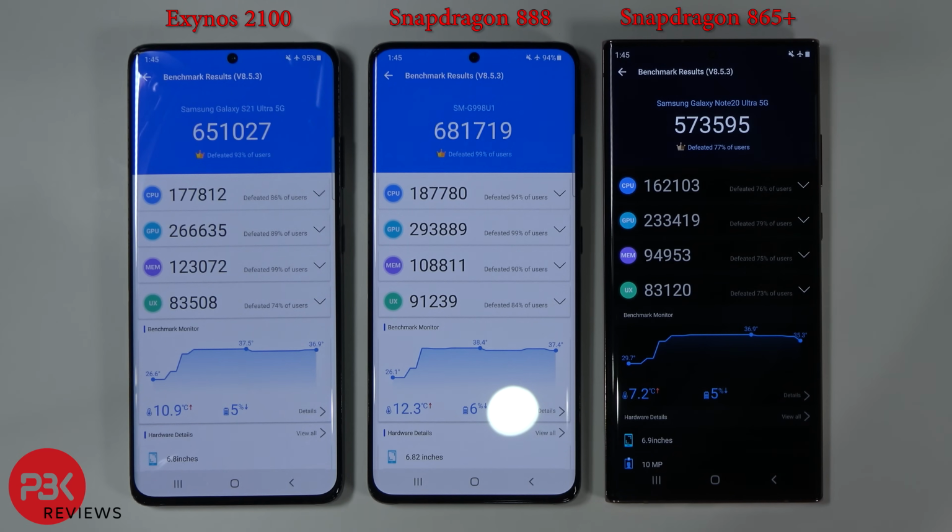Alright, so the Exynos 2100 finished first, and it scored 651,027. The Snapdragon 888 finished next, with a score of 681,719. And the Snapdragon 865 Plus finished last, at 573,595. And here are the temperatures.